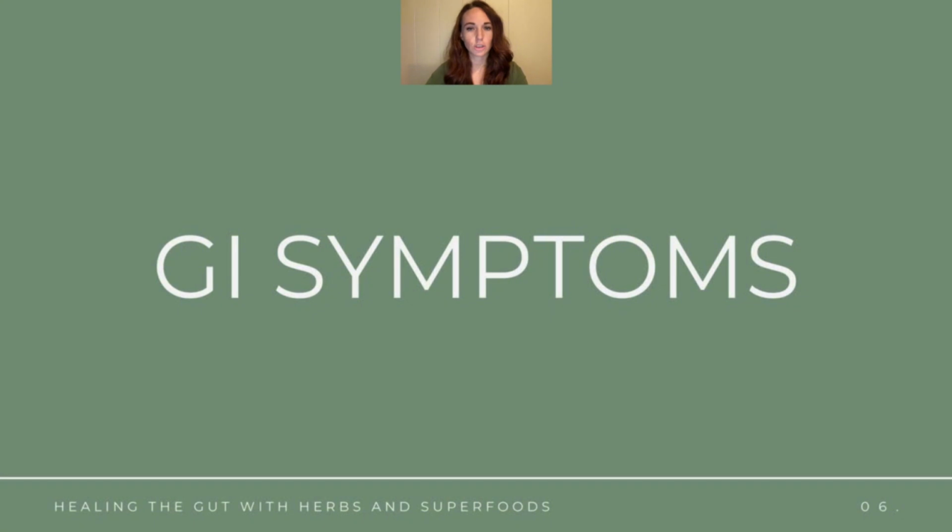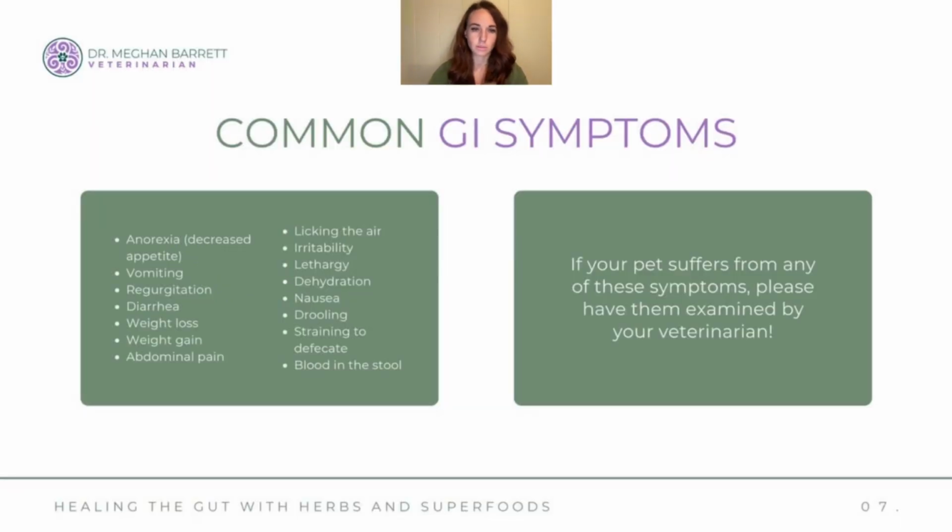So I wanted to just go over common GI symptoms so that everyone is on the same page. And if your pet suffers from any of these symptoms, please have them examined by a veterinarian so that you can start to get to the bottom of what's going on with them. So these can include anorexia, which means a decreased appetite or no appetite, vomiting or regurgitation.